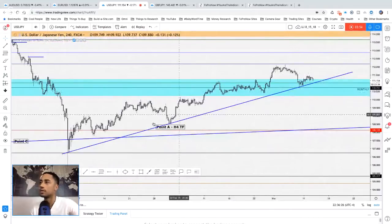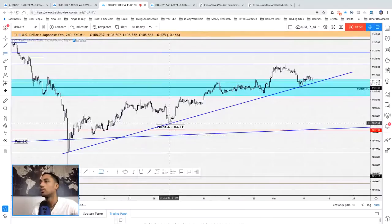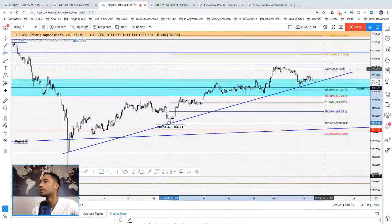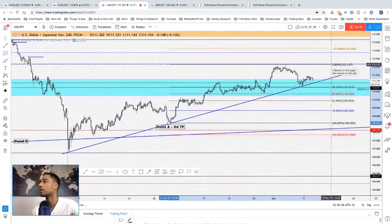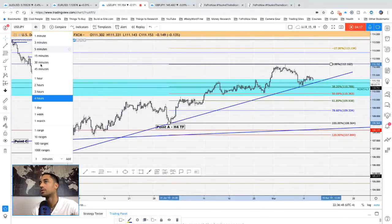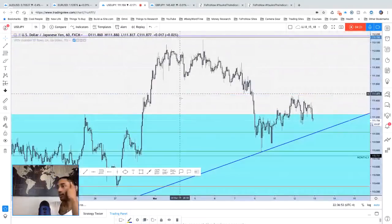Let's see something. Point A. This never went to 38.2. Let's see if this did. I guess this would be 38.2, but I don't think this is making H4 moves. I think this is making just H1 moves and then continue.